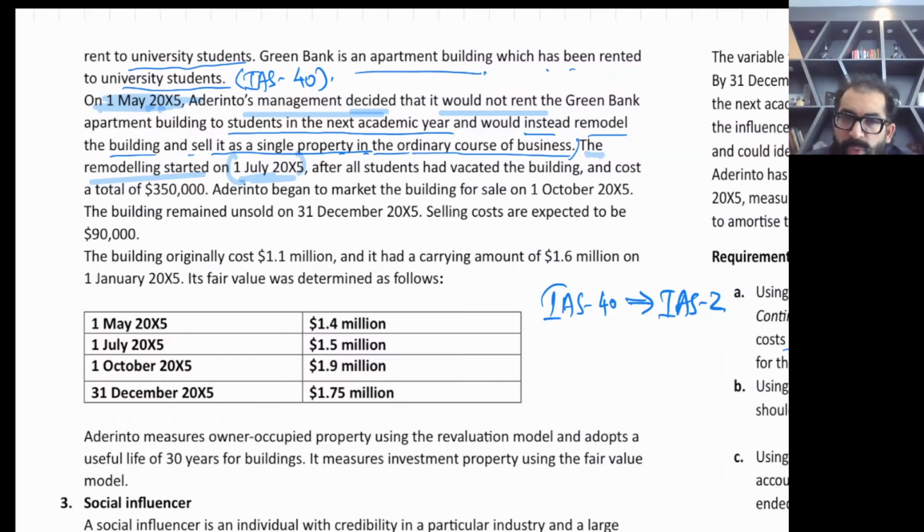Okay. So in this question on the screen, you can see that 1st July X5 is the date when you are going to shift it from IAS 40 to IAS 2, because you gave the evidence to the auditor. After all students had vacated the building, at a total cost of 350,000. The cost of this remodeling, this renovation, is 350, upgrading. Aderinto began to market the building for sale on 1st October X5.